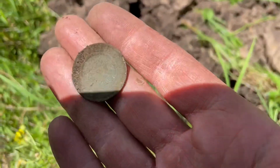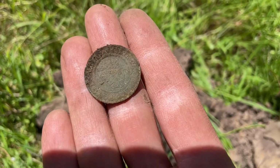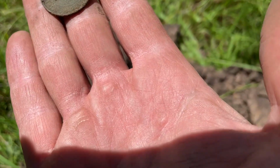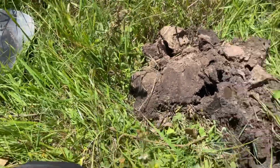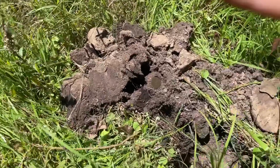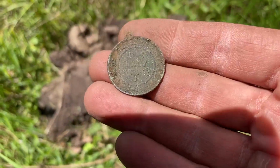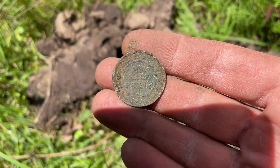Yeah, it's another Commonwealth halfpenny. It's 3 Commonwealth halfpennies now, sorry. Can't quite see a date on that one. A quick look. Looks like 1922. We'll clean him up and I'll whack a picture up of him anyway, just in the corner there so you can have a look.